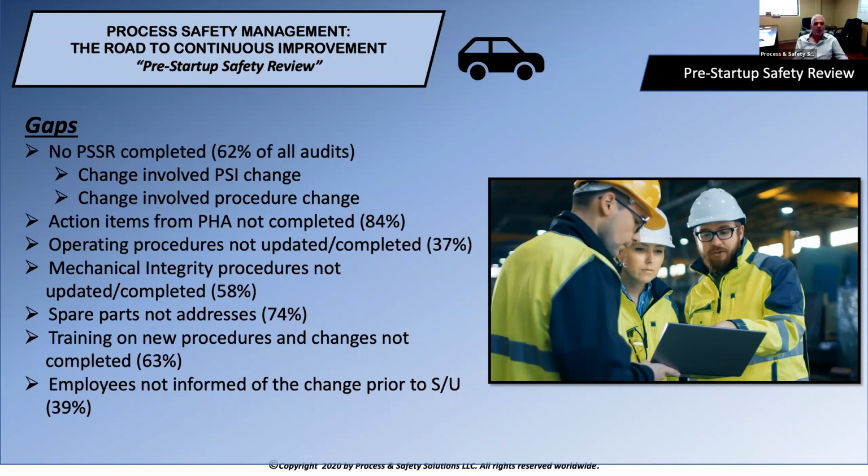37% of the time we see operating procedures that are not updated or completed for a change that required a PSSR. 58% of the time we see mechanical integrity procedures not updated or even completed. 74% of the time we see spare parts not addressed.